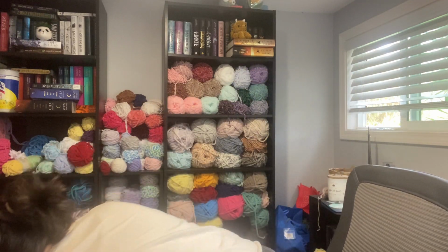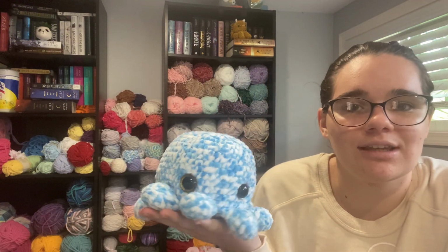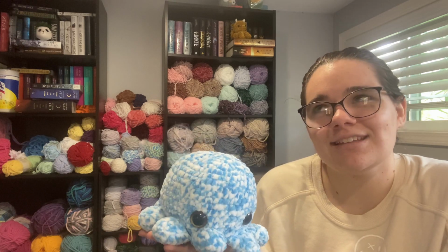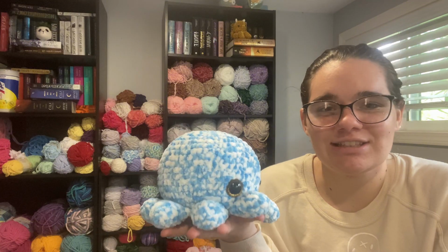Next up, we have another WIP I had in my bag for like months. I think it was almost a year. This is my own pattern. It is available on my Etsy. But I have this guy, which is so cute. I love him so much.